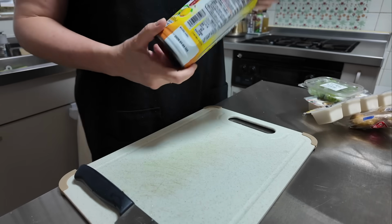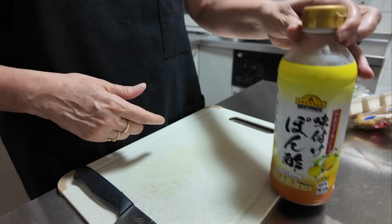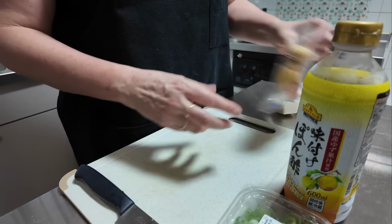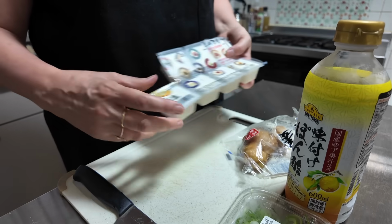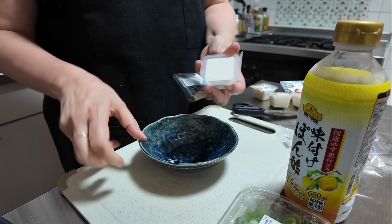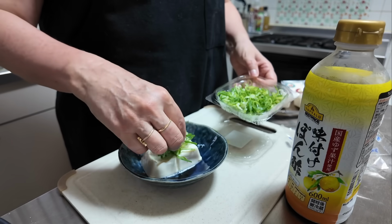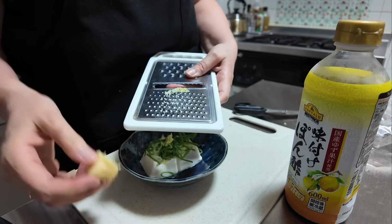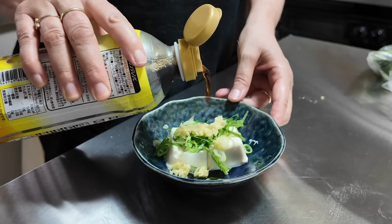And for that, you need ponzu. Ponzu is a citrus sauce, usually yuzu or lemon or sudachi, and it's got soy sauce, mirin, and a bit of kombu and rice vinegar in it, and it gives it a sort of vinegary flavor. So basically you need the ponzu sauce. You can also use soy sauce, but I like the sort of acidic taste of this one. You get some tofu, some shallots, and grate some ginger on top. And then you just pour the ponzu on over the top of this mix.